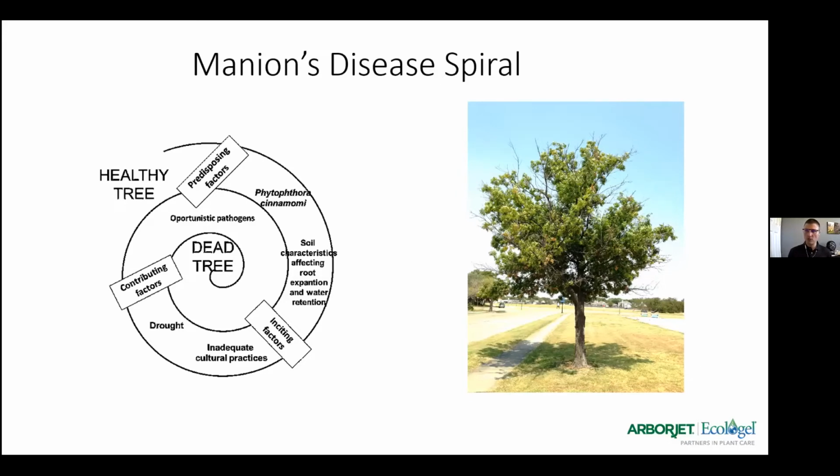From there, the contributing factors are ultimately what's going to finish off the tree. So wood borers and opportunistic pathogens like Hypoxylon canker, those are what ultimately finish off the tree. So by understanding this disease spiral, it can really help you in your efforts to keep trees healthy and to recover trees that maybe have been exposed to an inciting factor. Because by knowing what's going to happen next, it can help you make the right choices on how to treat and when to treat and what to treat for.